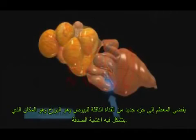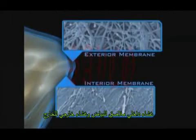The magnum gives way to the next section of the oviduct, the isthmus. Here, the shell membranes are deposited. These thin layers of protein wrap loosely around the albumin covering the yolk. It is as though the yolk and its layer of albumin are a blob of jello wrapped with two sheets of cellophane.